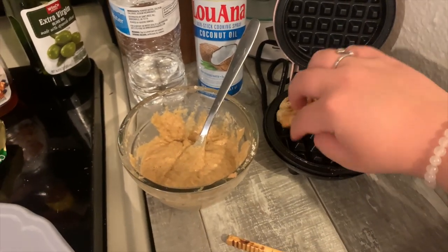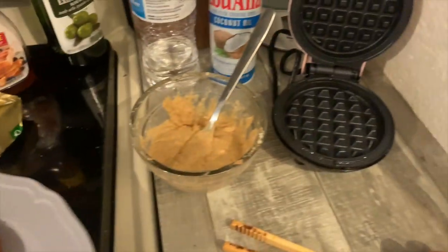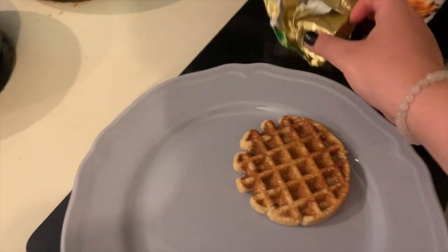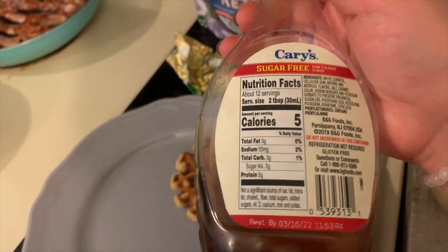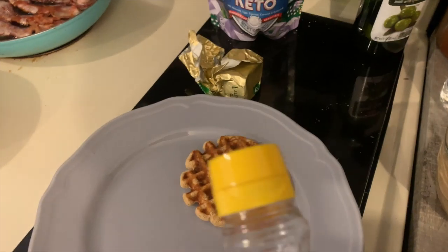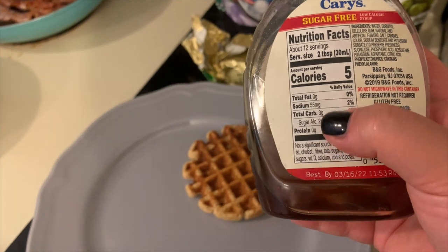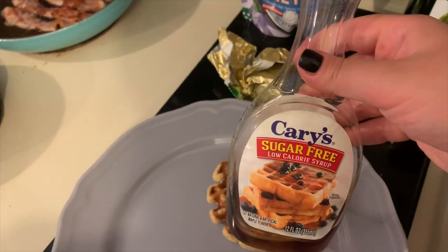As you can see, it's a little bit hard to pick up, but yep, there you go. There's your little waffle. Isn't this so cool? I love this. And then, of course, you're going to top it with some butter and some sugar-free syrup. This is the lowest sugar-free syrup calorie-wise and carb-wise that I could find. It only has one net carb, so really great. I think I got this at Winco.